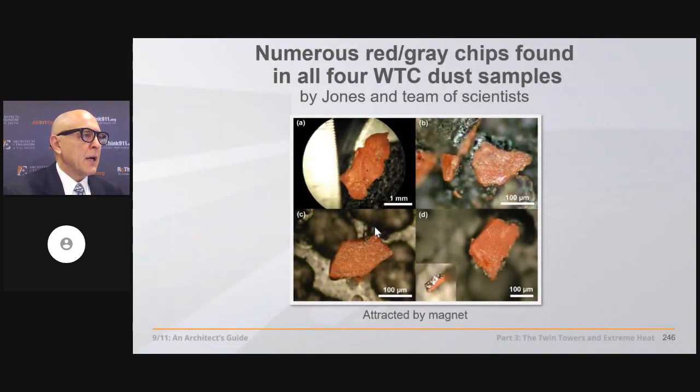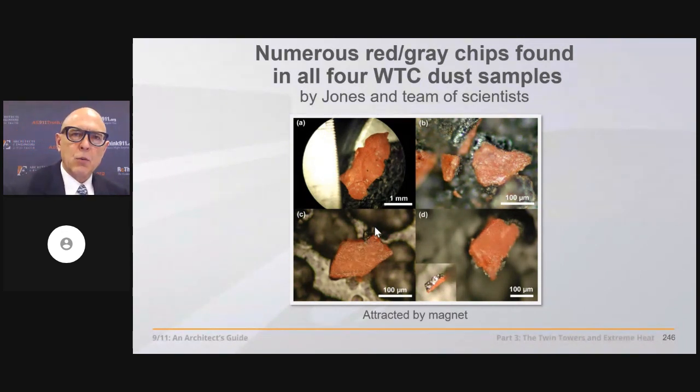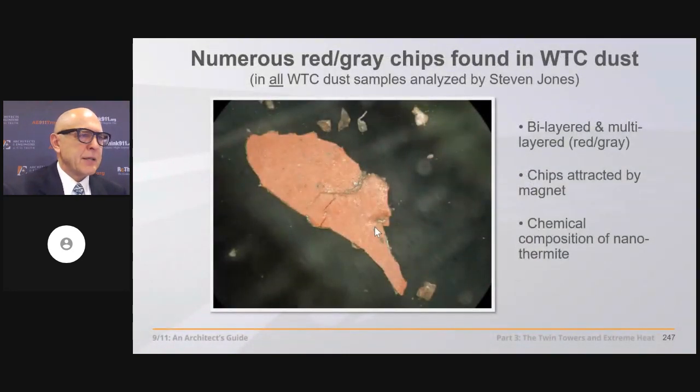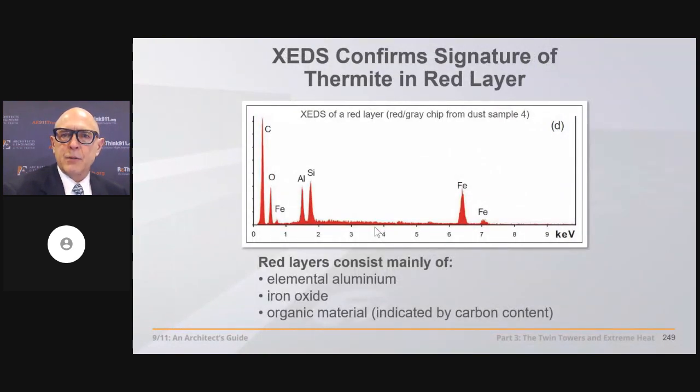It's one of these. And in all the samples, this team found the same curious red-gray chips in all the samples. They look like paint, but they come up to a magnet. They're attracted by a magnet. And they get real curious. And they're about a 1/16 of an inch long, each of them. And they zoom in to the red layer and do X-ray energy dispersive spectroscopy and find what? Iron and aluminum.